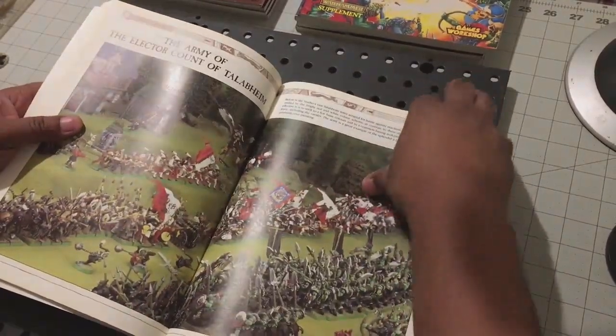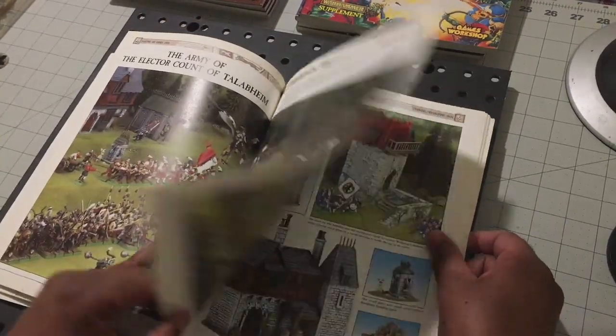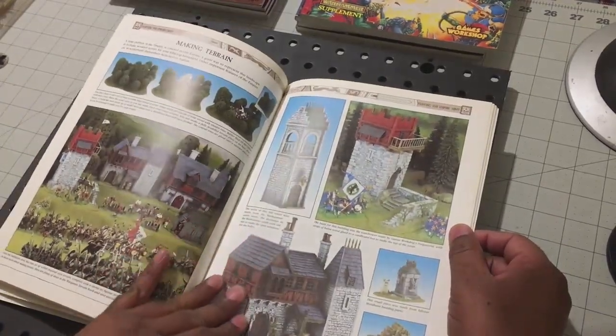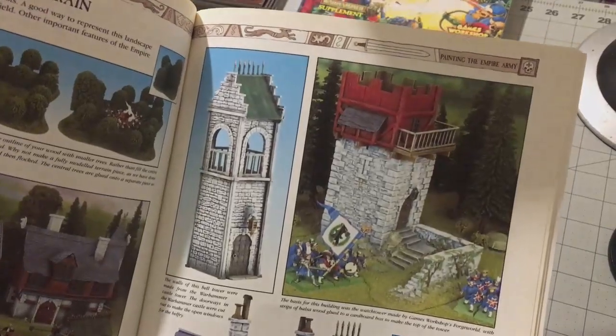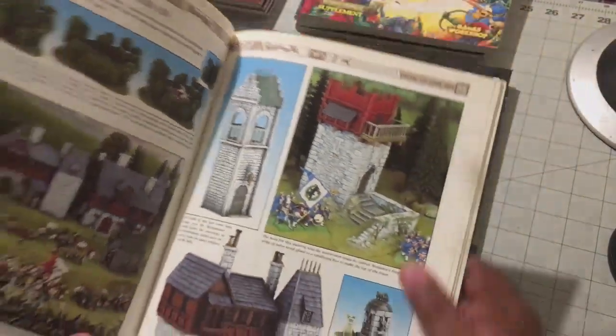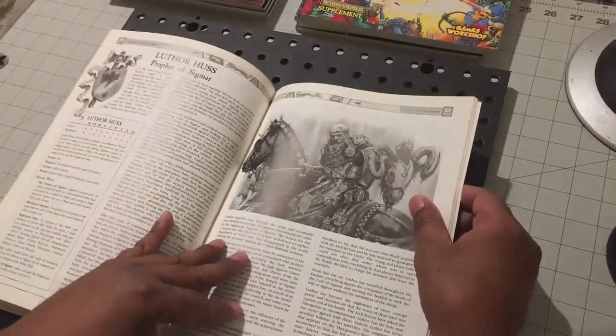So, and then this is a huge army display. The army of the Elector Count of Talabheim. They talk about the terrain. So gone is that kind of funny looking tower that they had for the wizard, and now you see these real clock towers that they got. You don't see any more of those big round funny looking wizard towers.